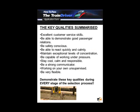So, the key qualities summarised: have excellent customer service skills, be able to demonstrate good passenger relations, be safety conscious, be able to react quickly and calmly, maintain exceptional levels of concentration, be capable of working under pressure, stay cool, calm and responsible, be a strong communicator, work on your own, unsupervised, and be very flexible. Demonstrate these key qualities during every stage of the selection process.